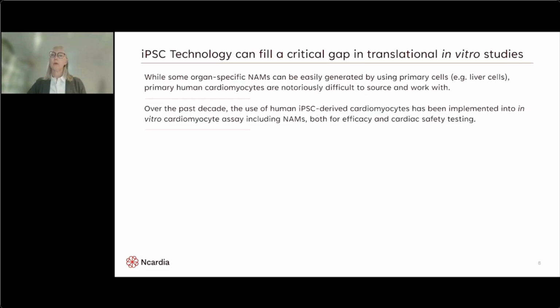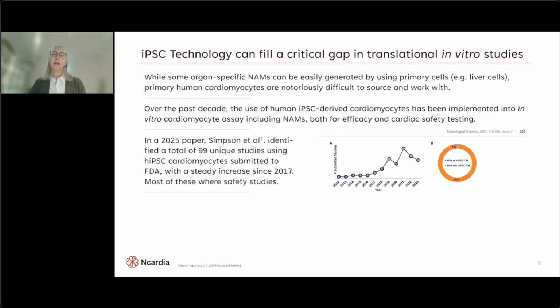Since the invention of induced pluripotent stem cell technology, iPSC-derived cardiomyocytes have been one of the first cell types to be implemented into in vitro assays, including also more sophisticated NAMs. These assays are now routinely used for both efficacy and safety studies. In a recent paper from the FDA, a total of 99 unique studies using iPSC cardiomyocytes have been reported between 2012 and 2023, with a steady increase observed since 2017. Most of these were safety studies.